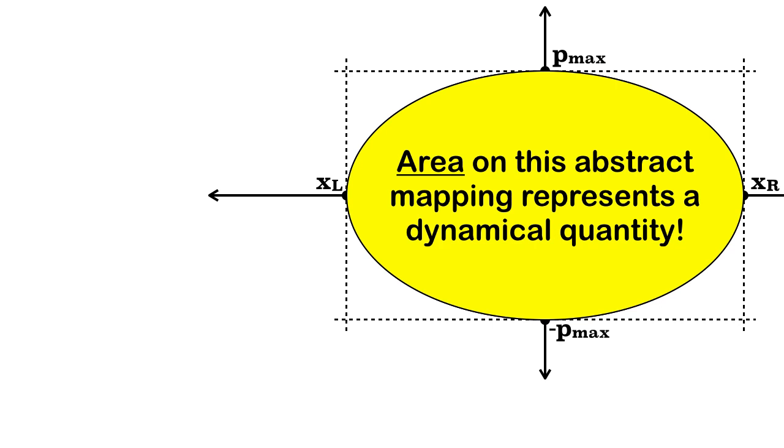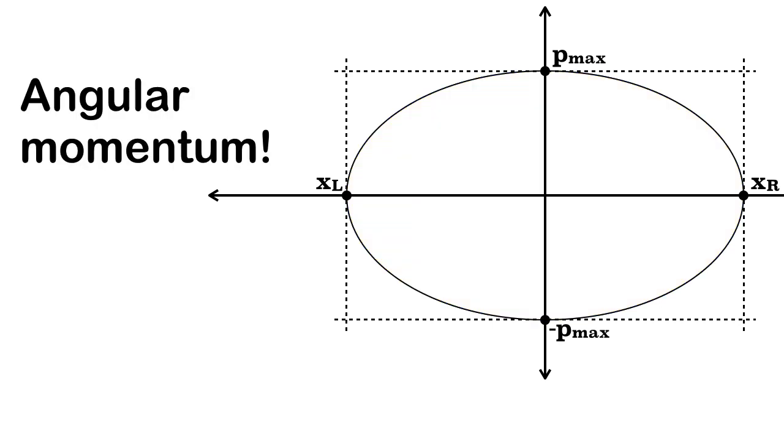Is it inertia? No. Inertia is kilogram meter squared. Kilogram meter squared per second. Angular momentum.